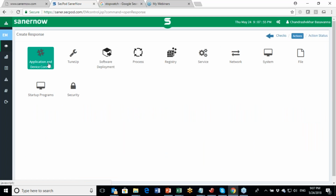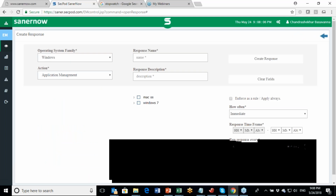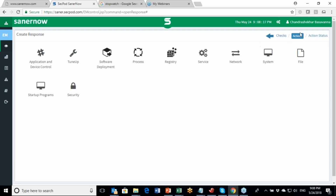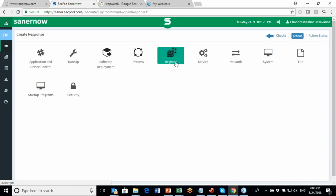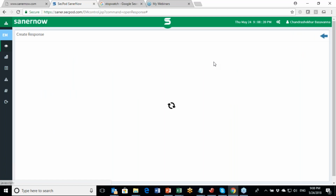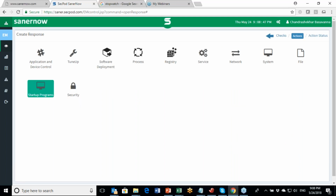Application and device control helps you block applications and also block access to certain devices. These are all the devices that are there in the environment. We have a software deployment tool that will help upload software applications and install them across all the selected group of systems. Likewise, we have other actions that can be performed, like stopping or killing a process that is running, editing registry settings, services that can be stopped or started, some of the network settings that can be modified. It also has capabilities to reboot or shut down a system. There are a few other things that are here.